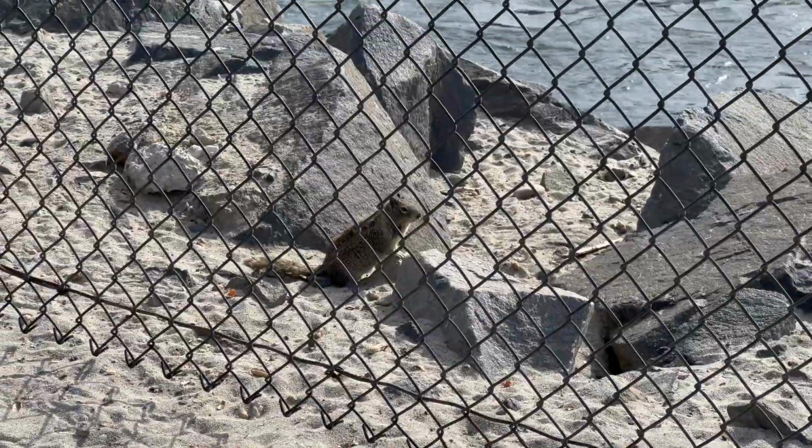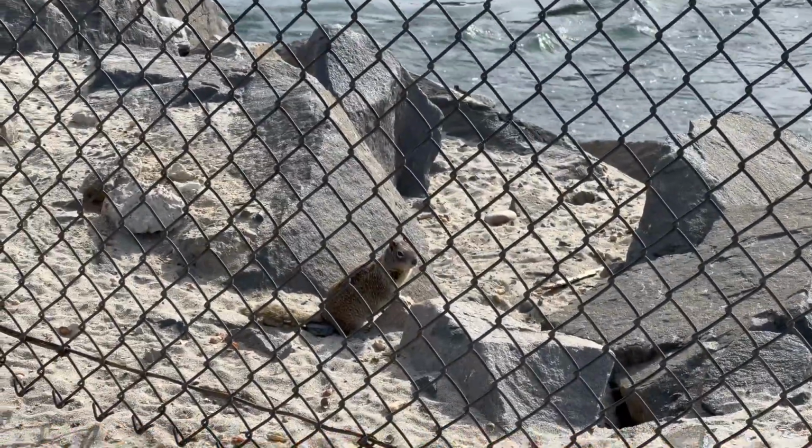We have a squirrel watching us here. What's he doing? I don't understand.